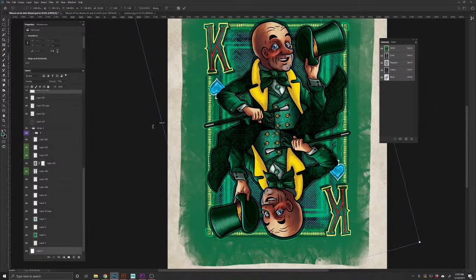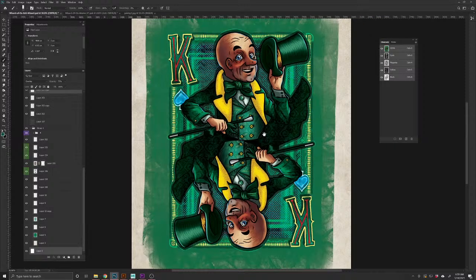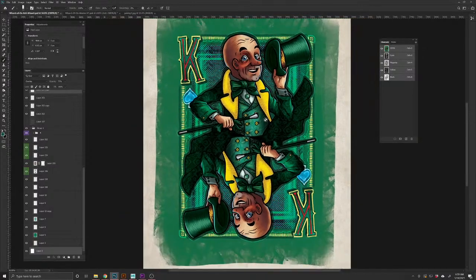Something I learned just through experience was when I was a younger artist, yes, I'm drawing on a pad. I'm drawing on a monitor is what I'm drawing on. In fact, I'll tell you what I'll do. I'll take a picture of my rig right quick. Let me stand up.